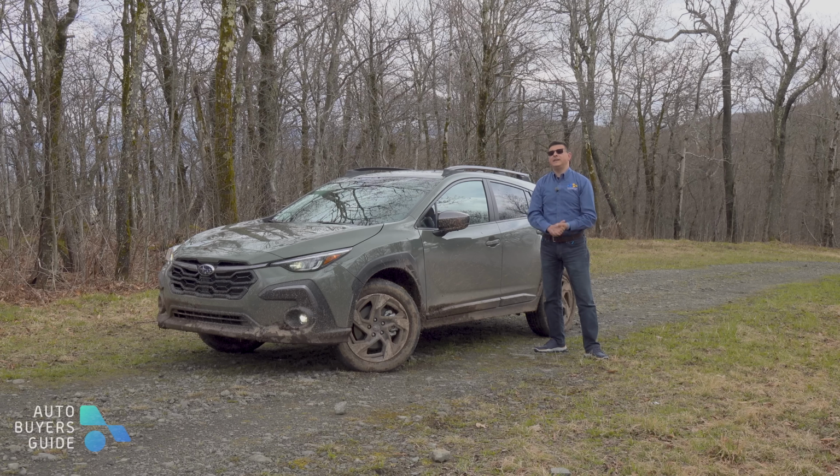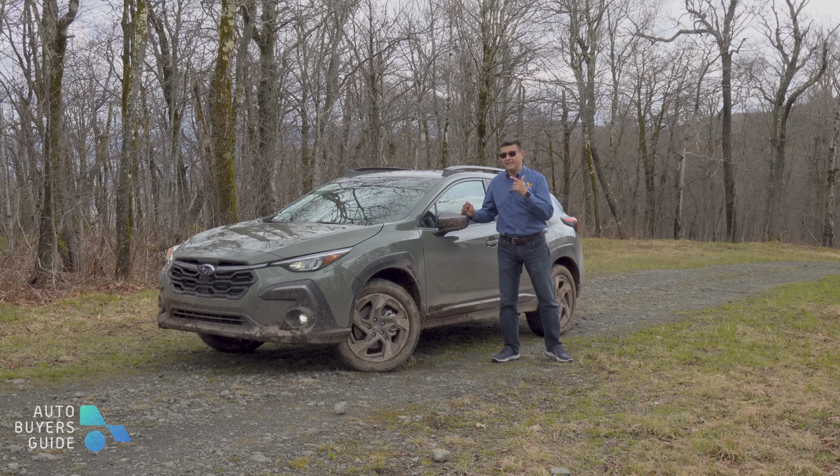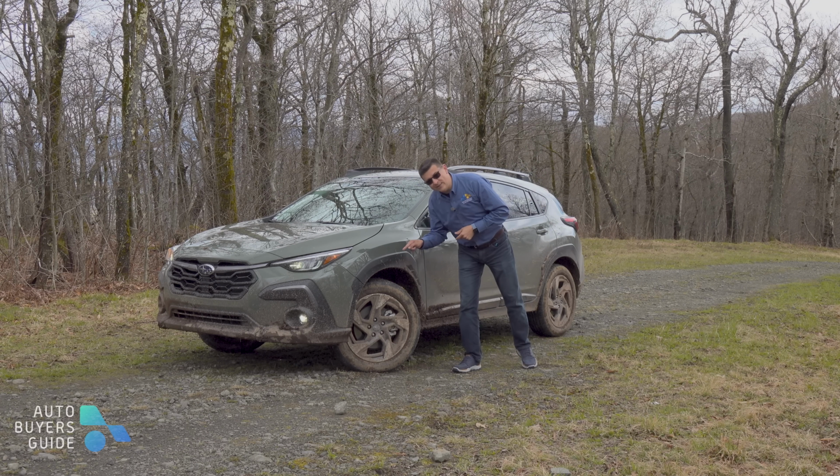Let me know what you think about all that down there in the comment section, and stay tuned because we should have one of these at home for a full battery of tests coming soon. And of course, we're going to be testing the Wilderness model, and I'm really interested to see what Subaru has cooked up for that trim, because we spent way more time in the mud than I was thinking we were going to in this, again, Limited trim with regular all-season tires on it.